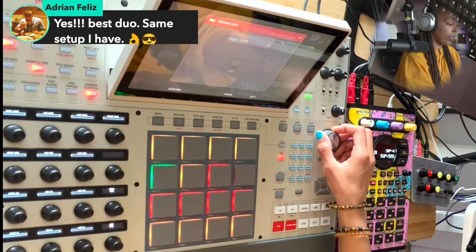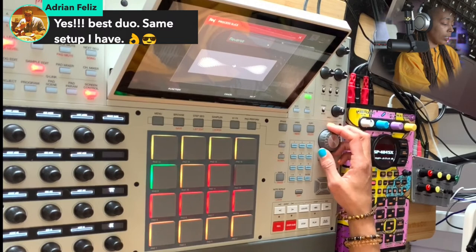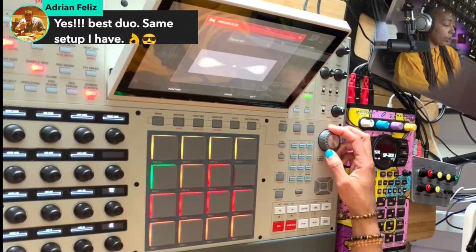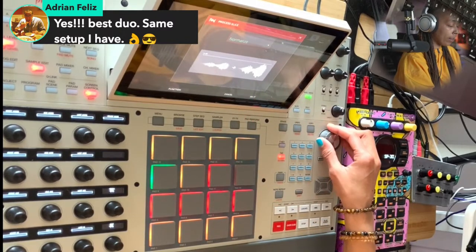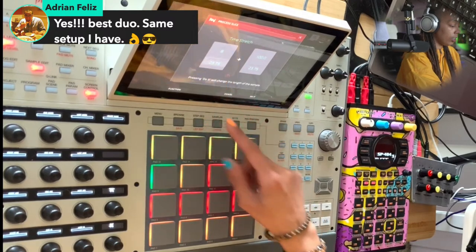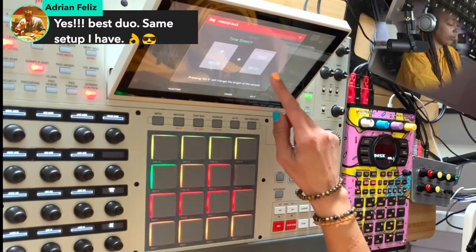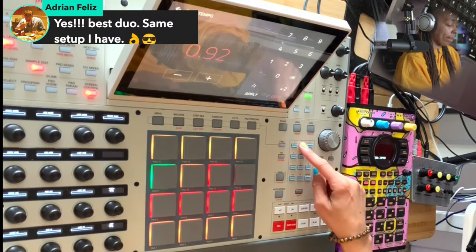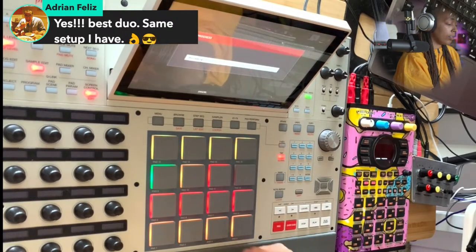Right now, I just duplicated the drum pattern because it's 85 BPM, and I am gonna time stretch it to 92, hopefully. I think it's 8 bars. We'll find out.